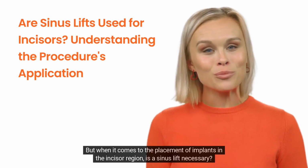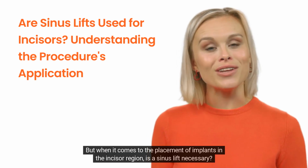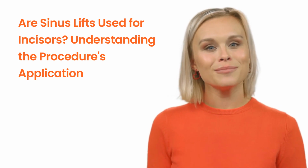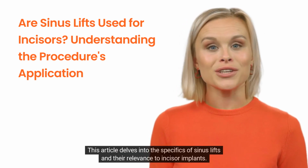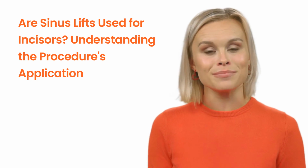But when it comes to the placement of implants in the incisor region, is a sinus lift necessary? This article delves into the specifics of sinus lifts and their relevance to incisor implants.